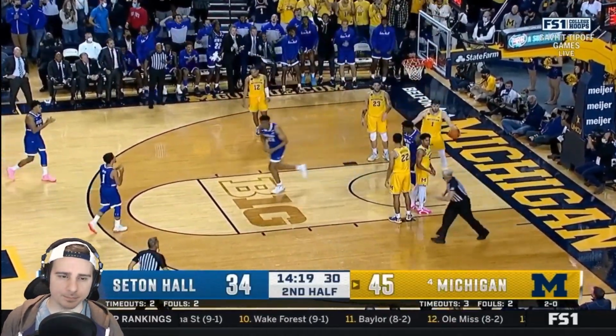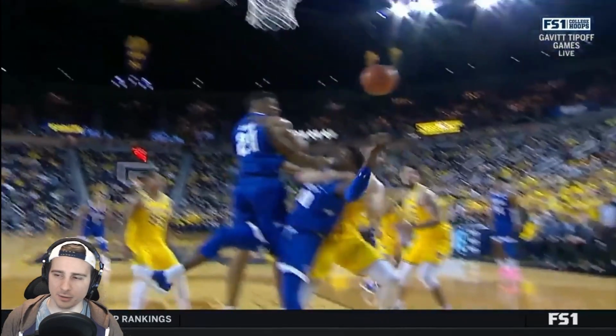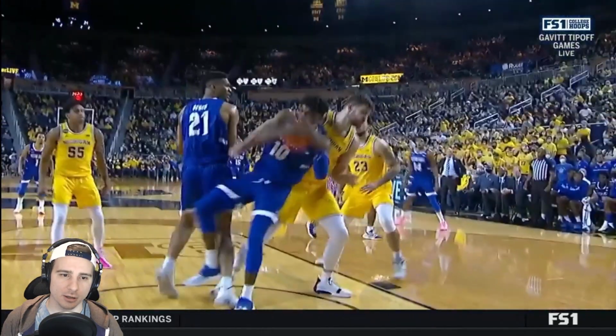Here, this is a ridiculous foul call, okay? And I'm going to explain it. Right here, there's a foul, right? Call the foul right here on Dickinson. He's got his hand around like the chest there. That's a clear foul on the rebound. Call that a foul, okay? So fast forward here. Yep, he's going up.